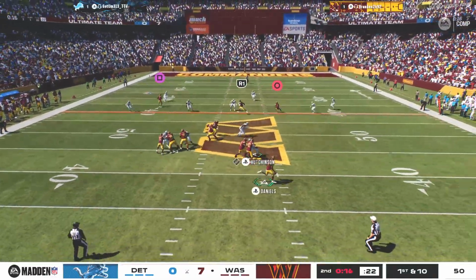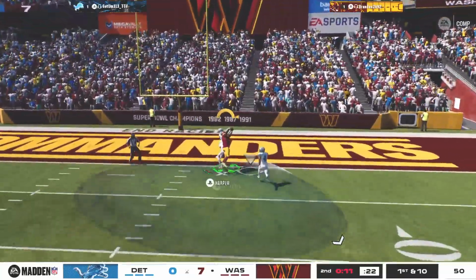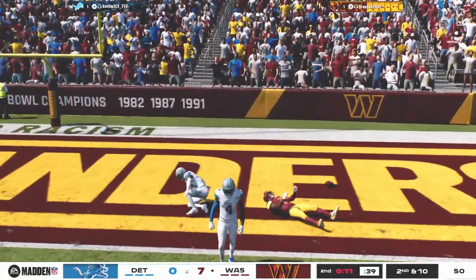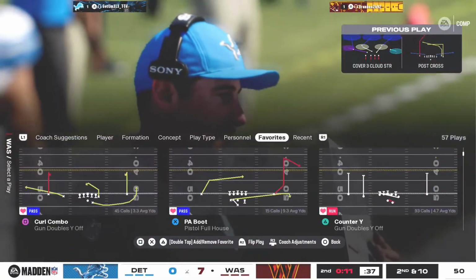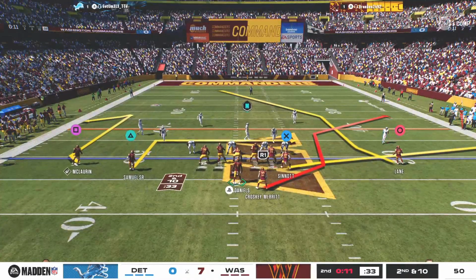Daniels now on first down. Buying some time, rolling right and takes a deep shot down the middle. And that one's going to fall incomplete. No luck there. Just 11 seconds remaining. Now is Terry McLaurin on the target. So second down coming up.